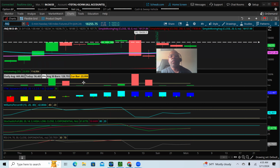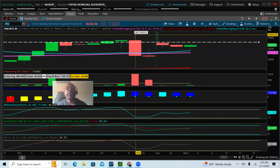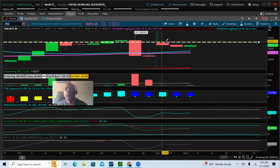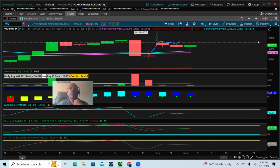NASDAQ futures, same scenario in the area where we have found some struggle. Right up around this 18,000, let's call it 18,320 or above that level. It's been an area of struggle. We've got up to as far as 18,436 and pulled right back to this level for more struggle. As you can see, overnight we gapped up from levels of support back up to this level of resistance and are starting to falter or stall.